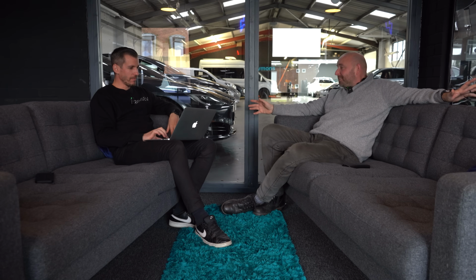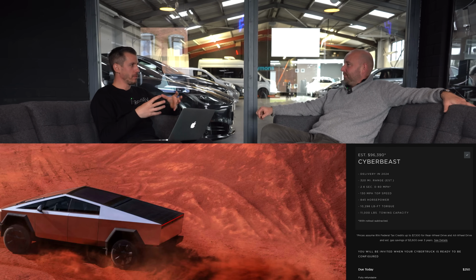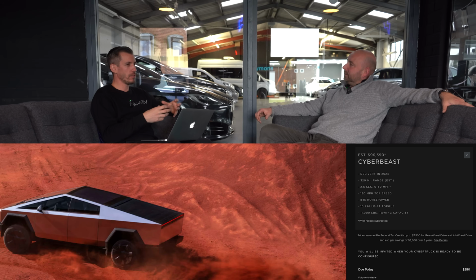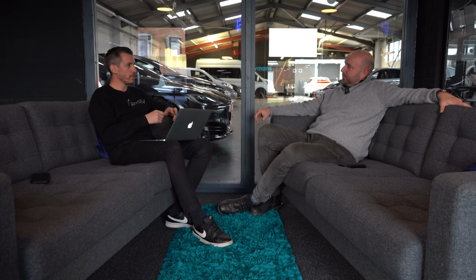Let's have some numbers then. So let's go to Cyber Beast, the fast one. Is it the same drivetrain as the Plaid, and what's the 0 to 60? Well, it's got a dual motor on the back, but it's in the same sort of housing frame. Yes. So it's got torque vectoring, and it's supposed to do 0 to 60 in 2.6 seconds. 2.6 for a thing over 3 tons. Yeah. It's a bit unnecessary.